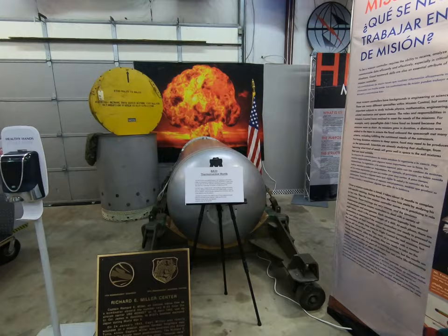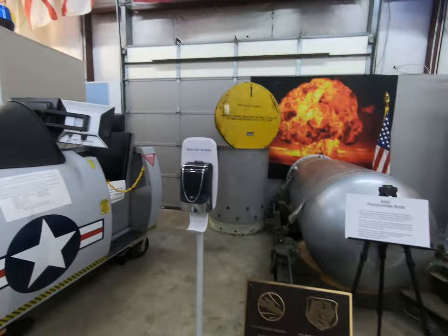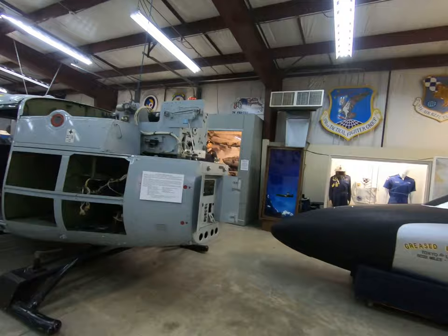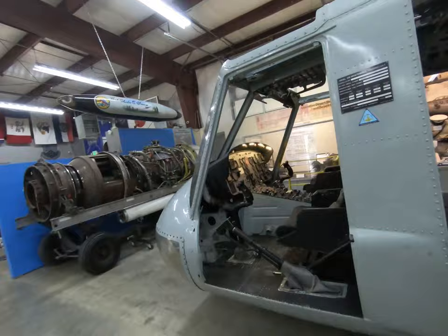This is the B-43 thermonuclear bomb. Deactivated, of course. This particular trainer for the A4 is being refurbished with flight simulator computers. UH-1 Huey helicopter. This is the mock-up. It actually is a helicopter, but it was dismantled and made available for guests.